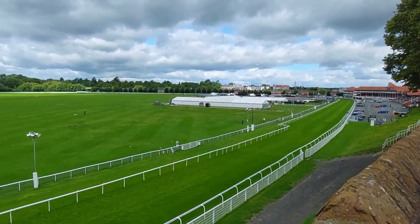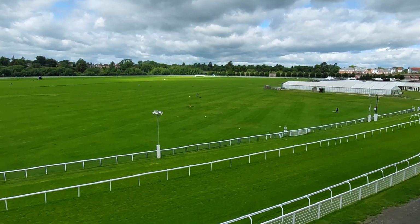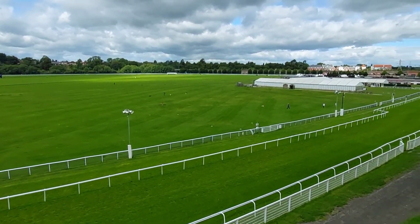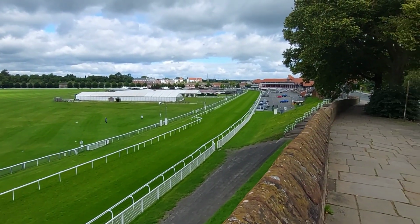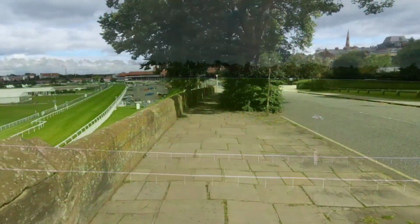So just looking out towards the centre of the racecourse, I don't know if you can see it, but there's a stone cross that's situated kind of on the land in the middle. All this area used to be under sea, so all this here was kind of part of the estuary of the River Dee.